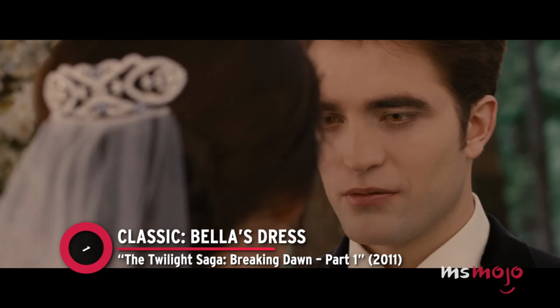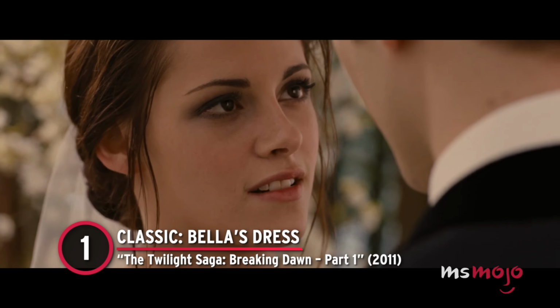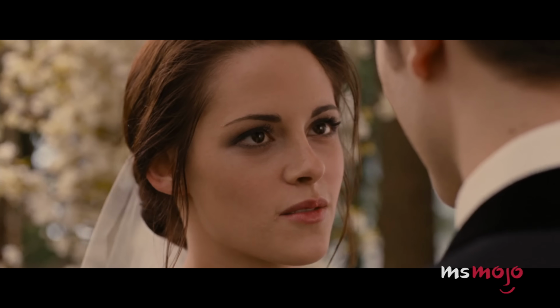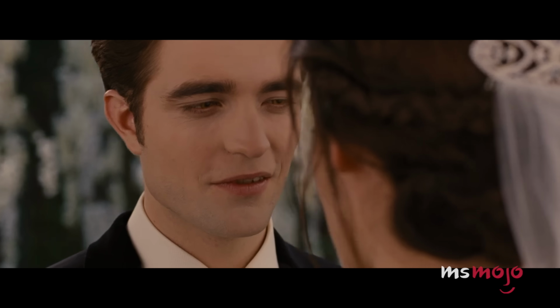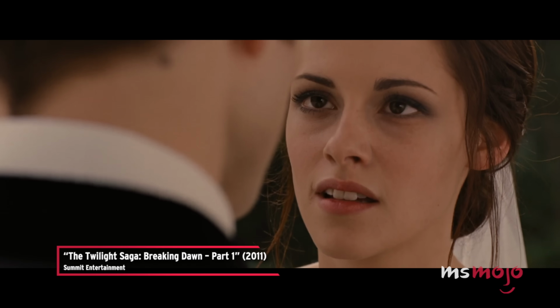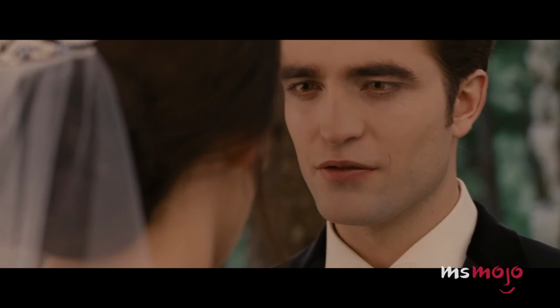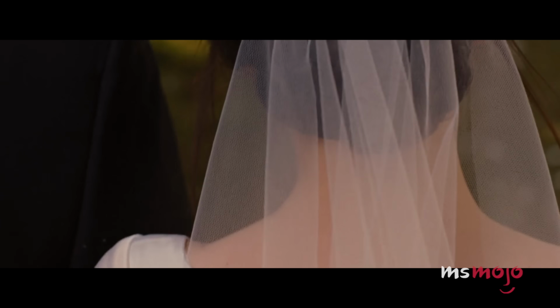Number 1, classic, Bella's dress. The Twilight Saga: Breaking Dawn Part 1. Twilight fans have been eagerly awaiting Bella and Edward's wedding, as well as Bella's eventual transformation into a vampire. Fortunately, the penultimate film in the franchise delivers in regard to the gown.